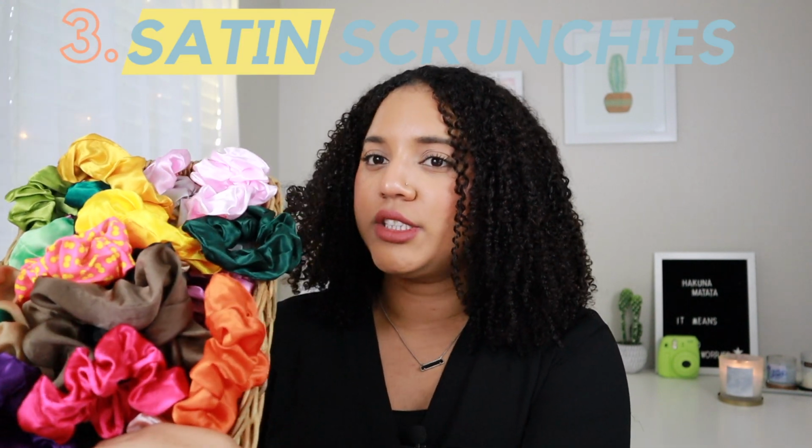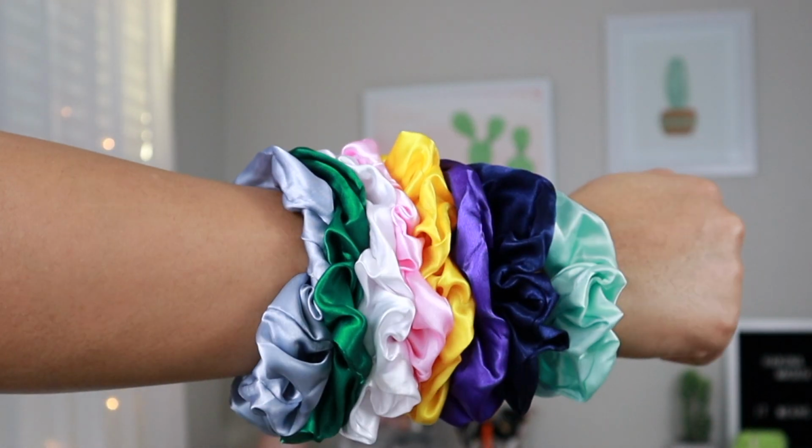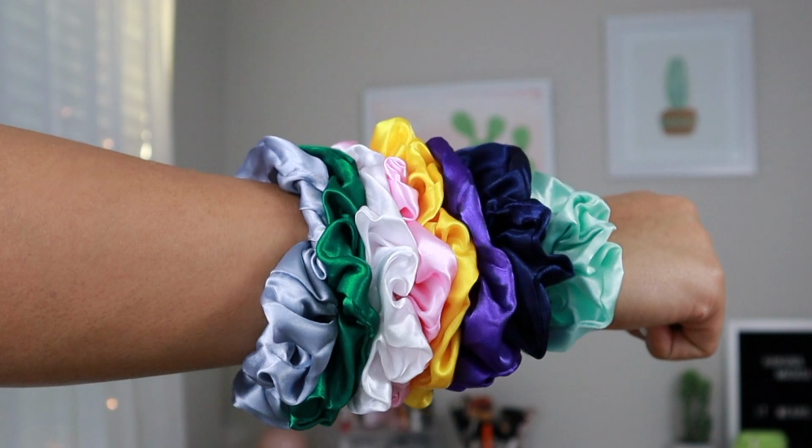Again, it's buildabonnet.com. Okay, so the third thing that you need if you have curly hair are satin scrunchies. So I have a huge basket full of satin scrunchies, and I have not used a regular rubber band or hair tie in my hair for probably at least a year or two. So the reason why these satin scrunchies are so great for curly hair is because they're a lot bigger than regular rubber bands. They're super stretchy and they do not get caught in your hair.